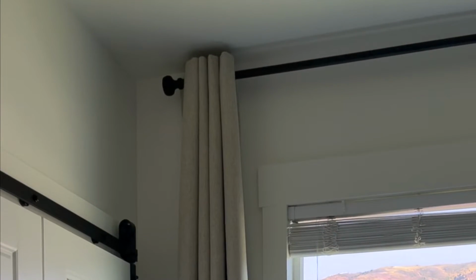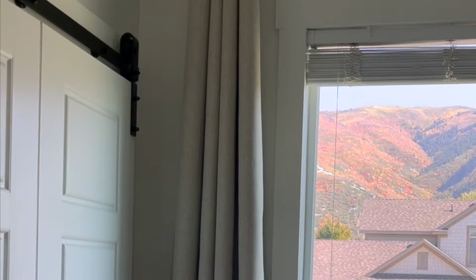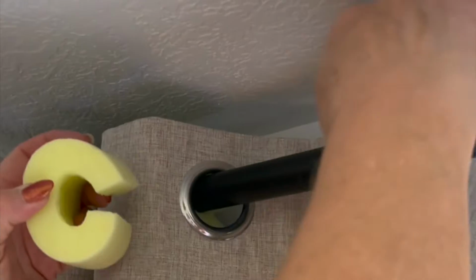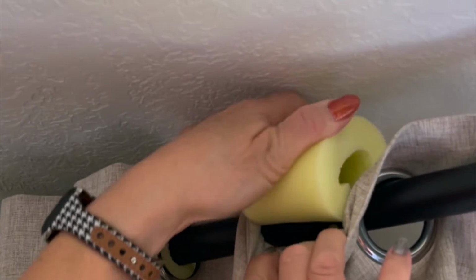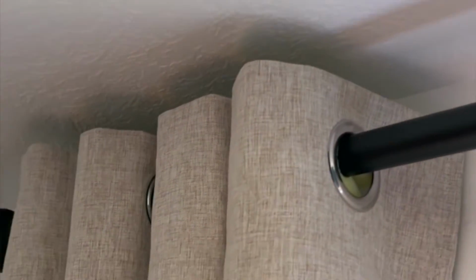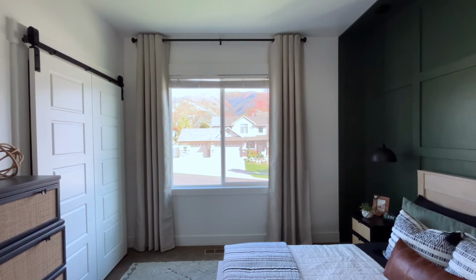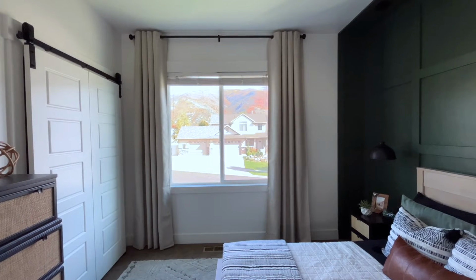Do you want your curtain panels to be a little fuller and look a little more custom? We're going to show you this pool noodle hack that's going to fix that. Got a split in the pool noodle, and I'm just going to put it in between the rings, or what are they called? Grommets. That's what they are. And stick it on the rod, and then we can go like that, and they look all perfect and beautiful.